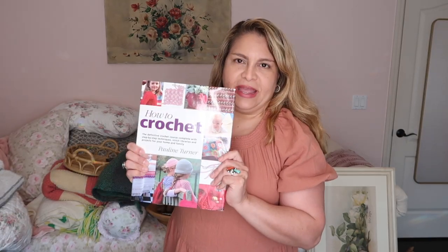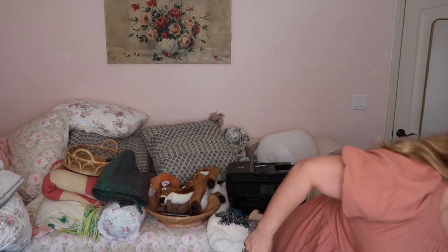I've been crocheting since I was a little girl, when one of my aunts taught me how to do it. But I just know your basic crocheting. I've never learned anything else. So this one will show you the threads, how to make bags, hats, and different styles. So I've always wanted to know that. And then I know I can look it up on the internet or go to YouTube, but it's nice to have just something handy when you just want to sit down and have a quiet moment to look through a book. So that's pretty neat.